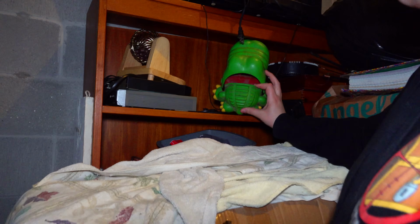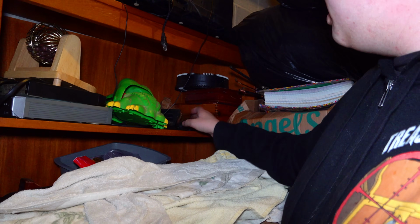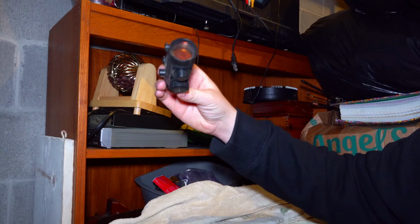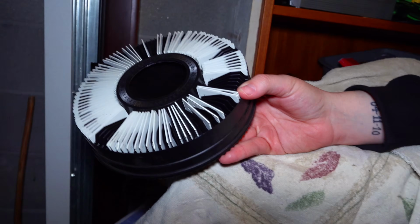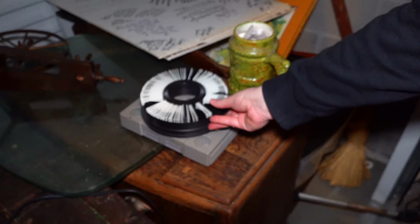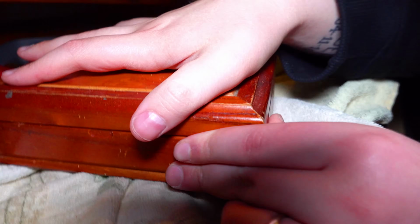All right, let's get this out of the way. What is that, a crocodile head? Yep. I want to see what's in these wooden boxes over here. Ooh, that looks like a scope or almost a red dot. But these, I didn't used to know what these were, but we found them so many times. They're old pictures that go on slides, and you can put them in a projector to look at. Usually personal. Oh, that's heavy. What do you think it is? Jewelry.